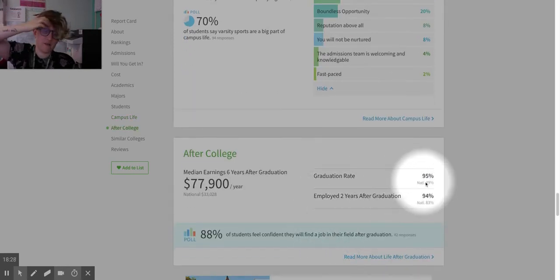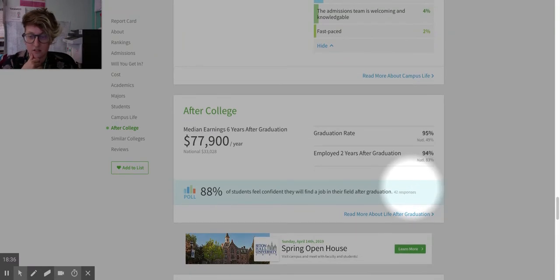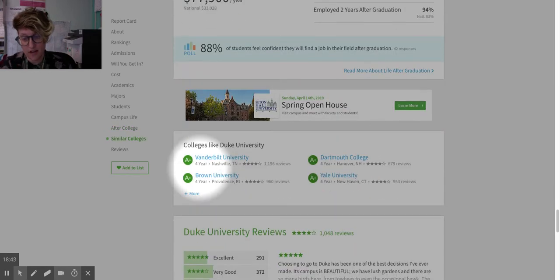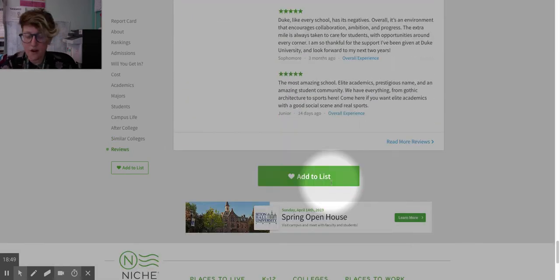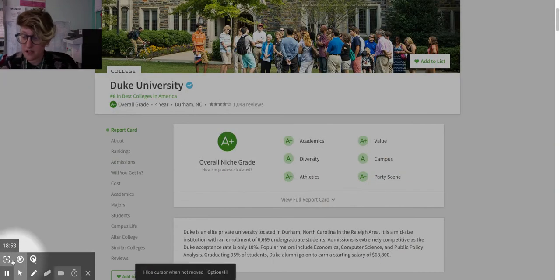Graduation rate, 95%. The national average is 49%, right? Employed within 2 years, 94%. Median earnings 6 years after graduation is $77,900. Now you notice you saw that on other websites too, right? But here it is on Niche again, because they got the same data. These are student reviews. They're helpful to a certain extent. I wouldn't use them as like gospel, but they can be helpful.